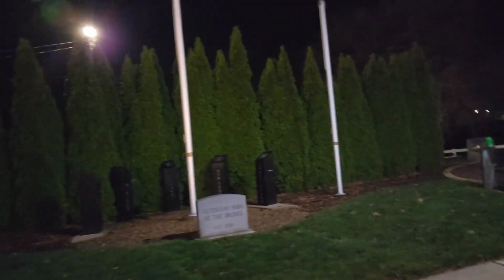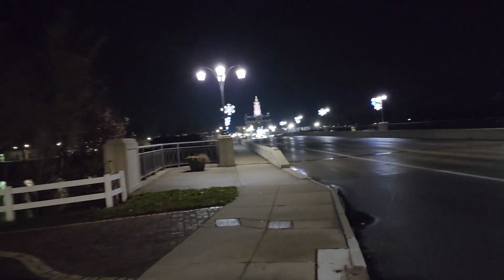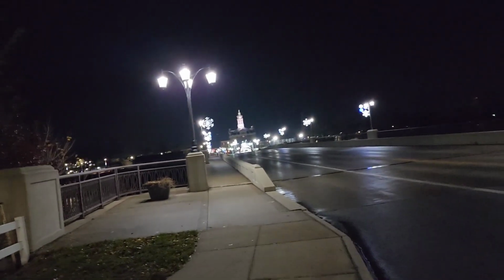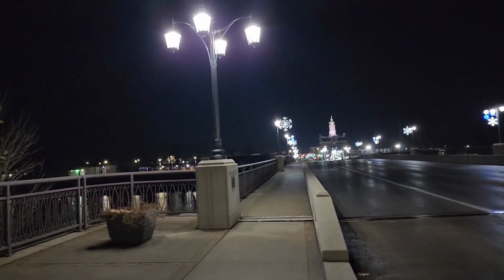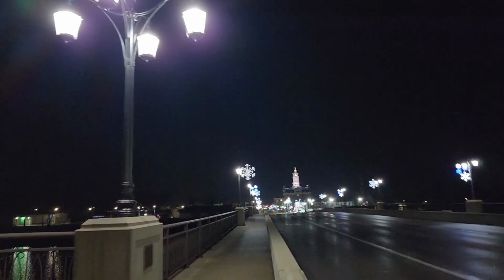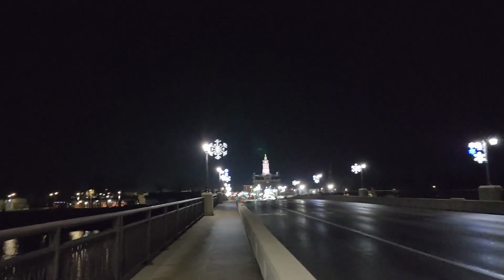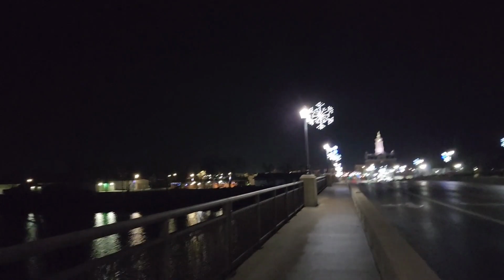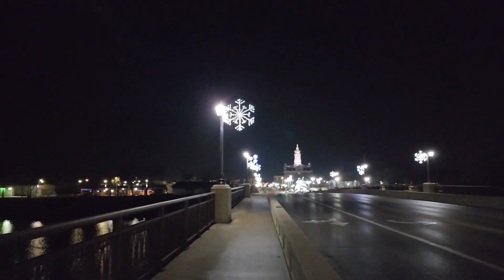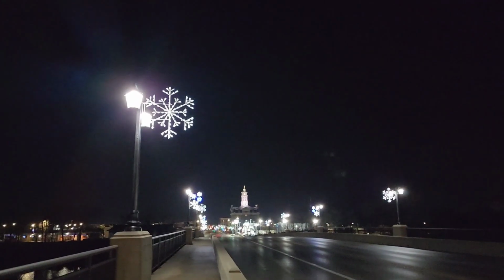Here's a veterans park, small park. I just want to show you the little decoration on every light post on the bridge. So this is how it looks when you walk or drive into downtown of Napoleon City, Ohio.